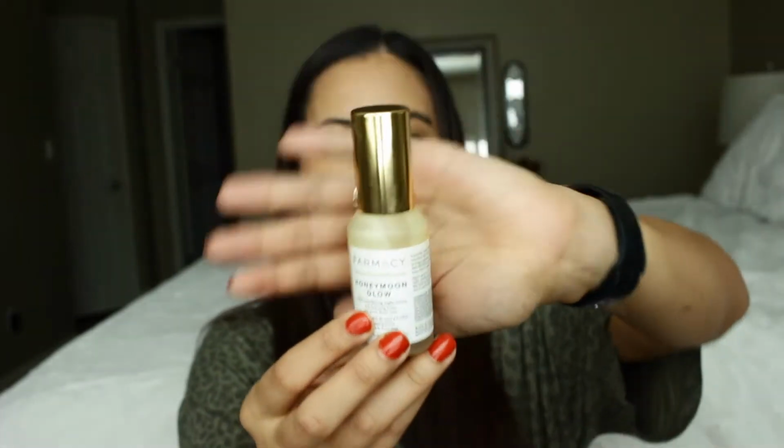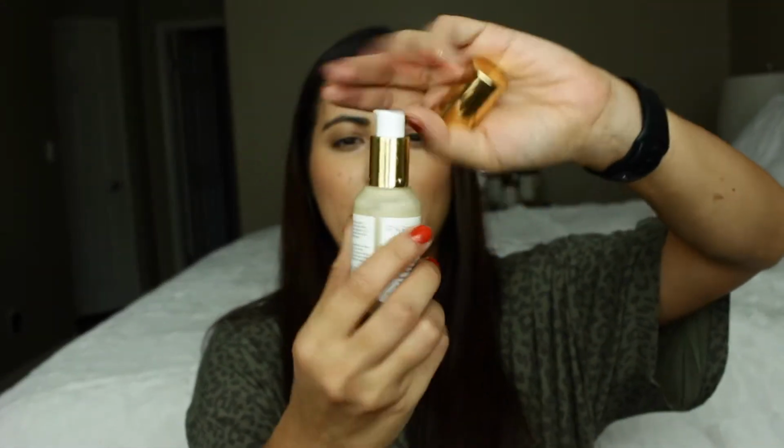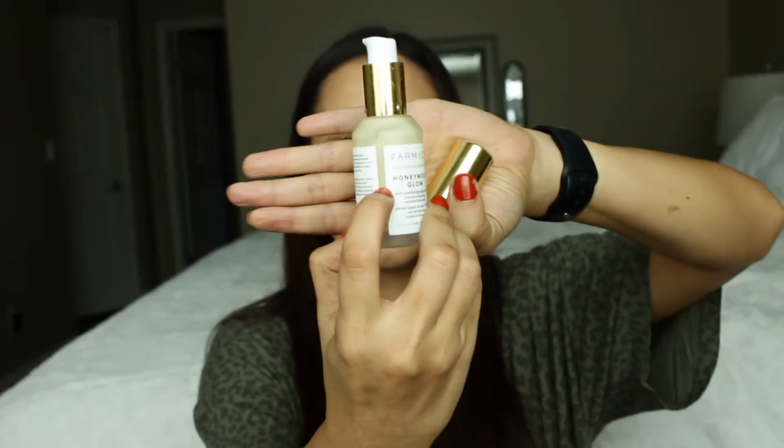Now the other skincare product that I want to mention is this Pharmacy Honeymoon Glow AHA Resurfacing Night Serum. Ever since I started using this, I've felt like my skin looks smoother, especially in this area. And that's what this looks like. And it's also a pump, in case you guys are wondering. I'm actually almost done. I'm more than halfway done. I'm like to here.